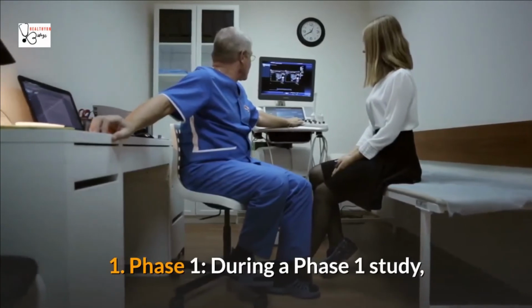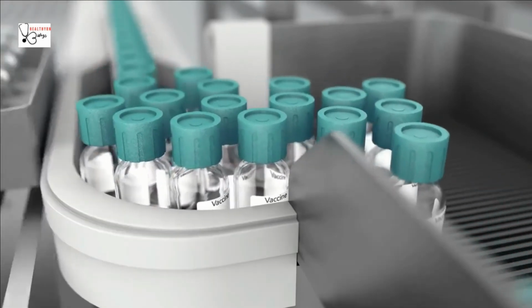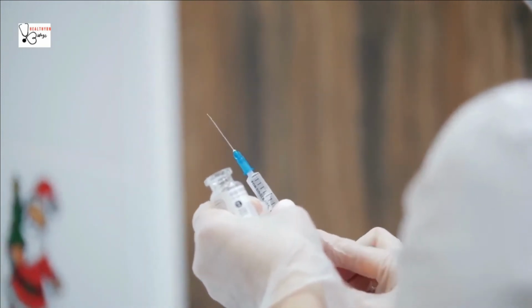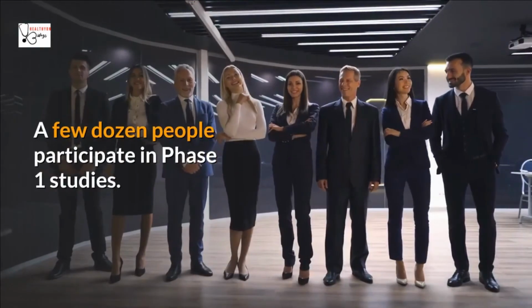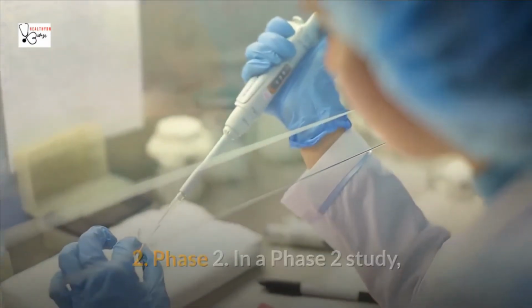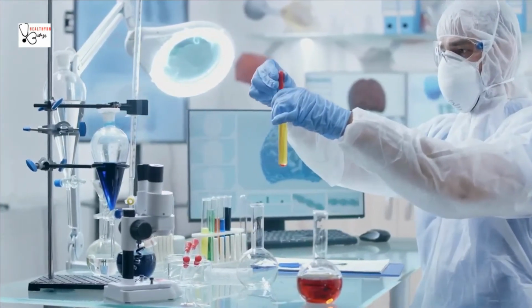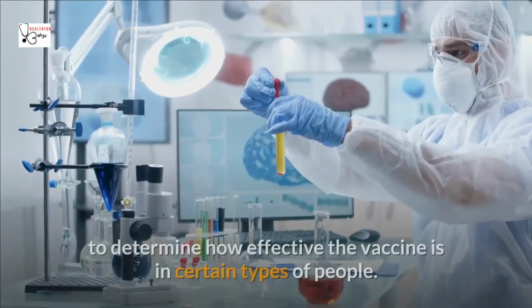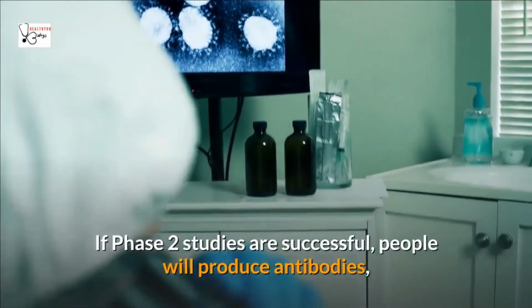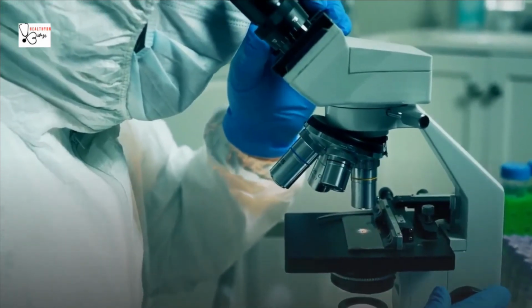1. Phase 1. During a Phase 1 study, scientists try to determine the strongest vaccine dose that causes the fewest side effects. This helps determine the proper dose to administer to people. A few dozen people participate in Phase 1 studies. 2. Phase 2. In a Phase 2 study, the vaccine is tested among hundreds of people who have similar characteristics, such as age, gender, and medical conditions, to determine how effective the vaccine is in certain types of people. If Phase 2 studies are successful, people will produce antibodies, and the clinical trial moves into Phase 3.